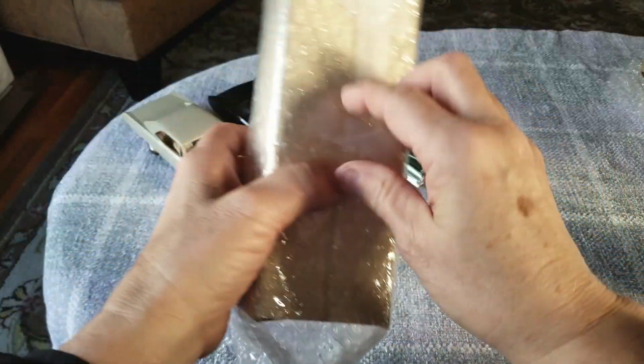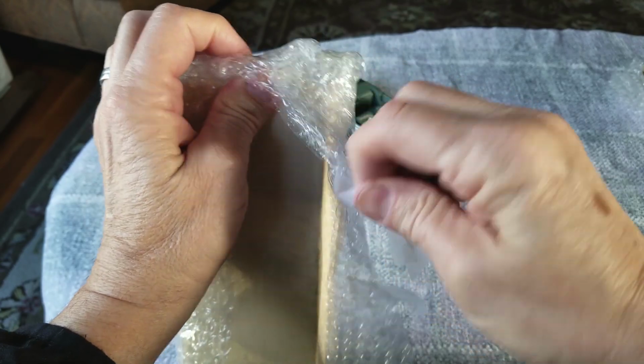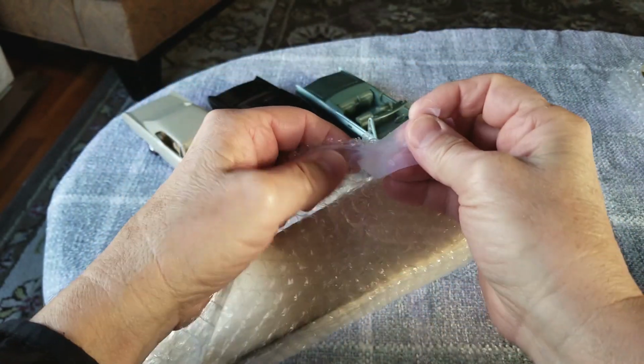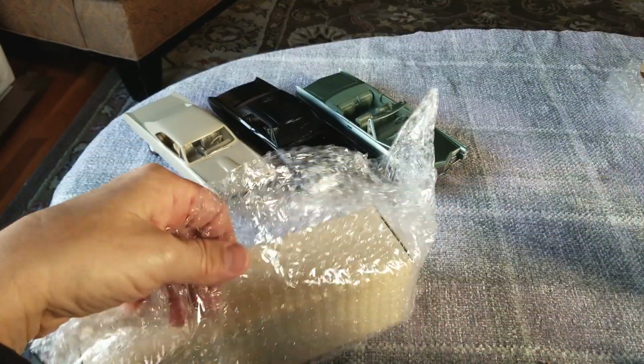I'm glad I got these. I'm glad I got them. It's just a last minute thing. I wasn't sure I wanted them because unfortunately all my dealer promos are just in the closet. 100 of them in the closet doing nothing right now. I had to make room for something else to display.